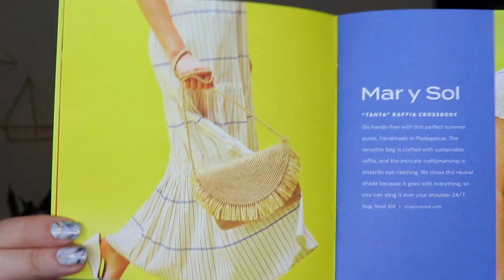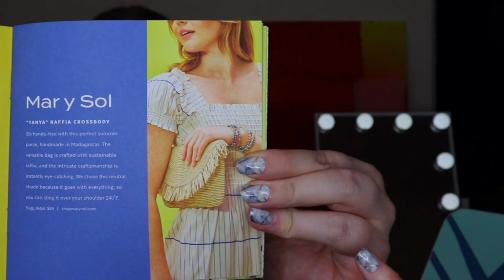So this is the Tanya Raffia Crossbody by Mary Soul, and it has a retail value of $59 and says go hands free with this perfect summer purse, handmade in Madagascar. This versatile bag is crafted with sustainable raffia, and the intricate craftsmanship is instantly eye-catching. We chose this neutral shade because it goes with everything, so you can sling it over your shoulder 24/7. This really would go with anything. And if you want to see it styled there, her dress looks really pretty.